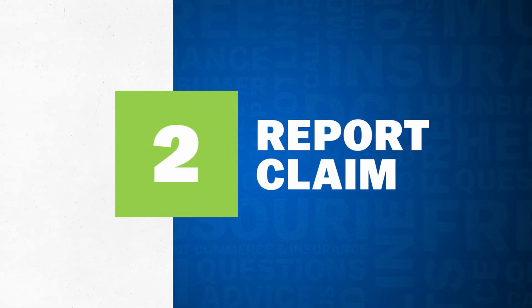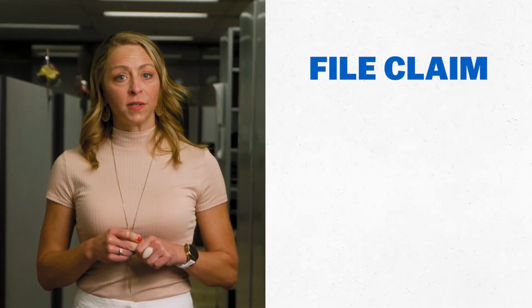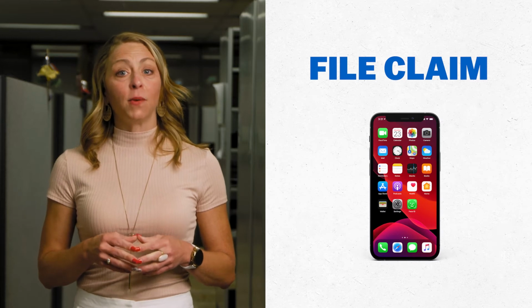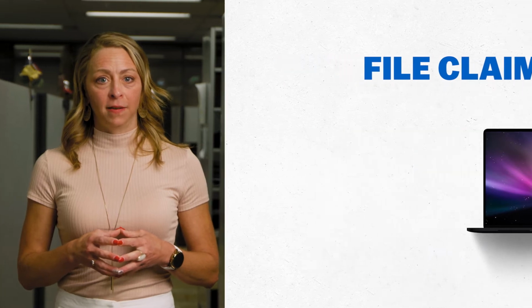Step 2. Report a claim. Once you've determined your home is damaged and needs to be repaired or rebuilt, you need to report or file a claim as soon as possible. The easiest way to report a claim is to call your insurance company or your agent. You may be able to report or file a claim online, or some insurance companies have apps that can be used from your cell phone. If you have trouble finding a phone number, try searching for your insurance company online.